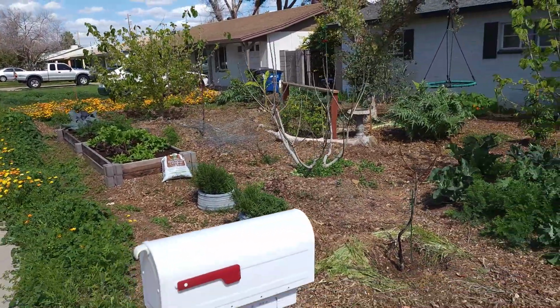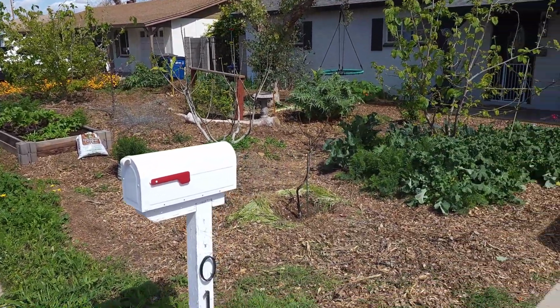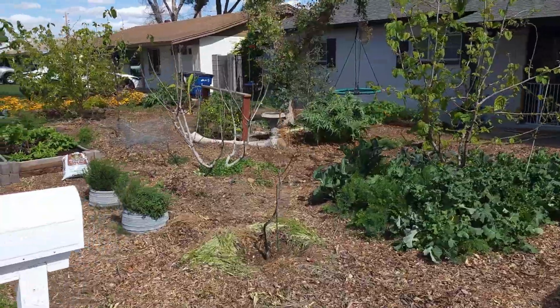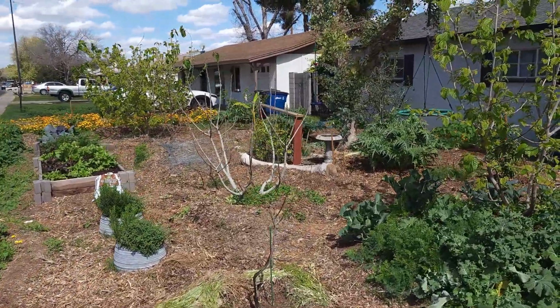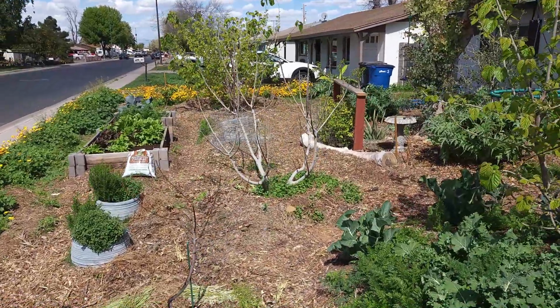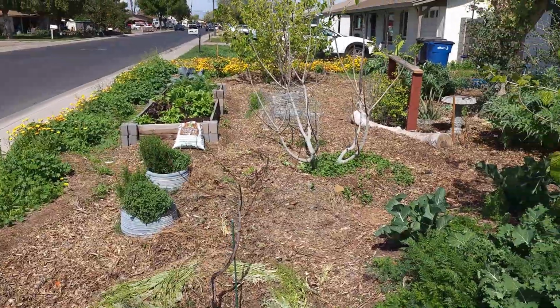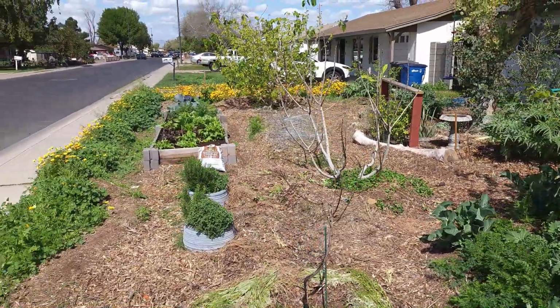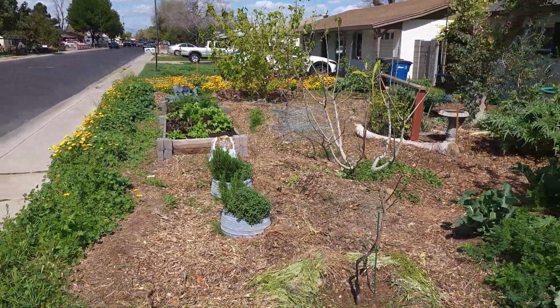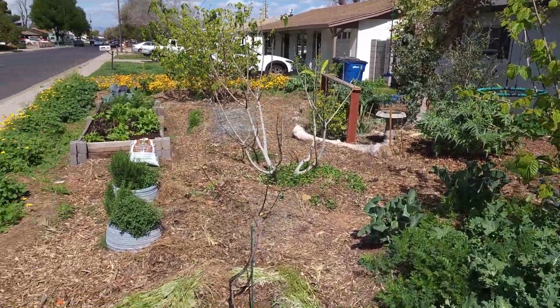So this is the front yard of our property. We do not have an HOA, so we kind of do whatever we want. As you can see, there's a lot of mulch on the ground, and I don't know if it will come across on the camera, but if you can see kind of the berms or the islands in all the planted sections, it's because we do have flood irrigation, and the water will fill in all of those areas.